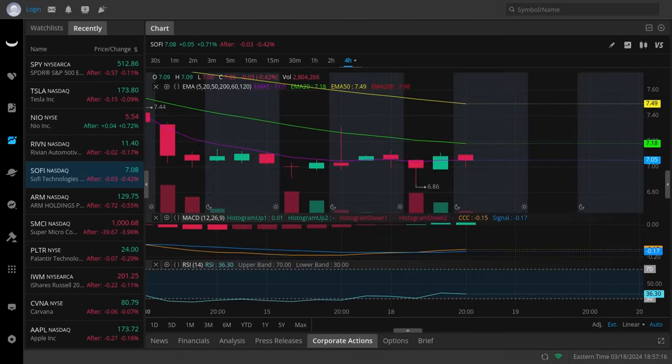SoFi was trying to push. It could push a little bit more. I could see this thing actually tagging 7.18, then coming back down a bit. So look for a little pop and drop like move.